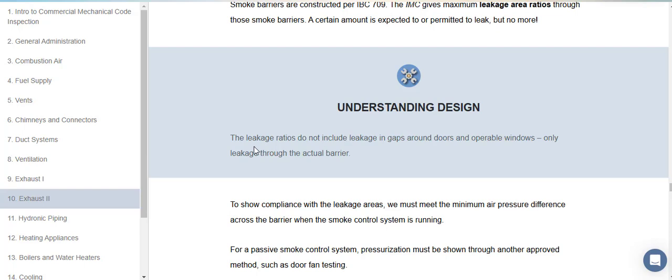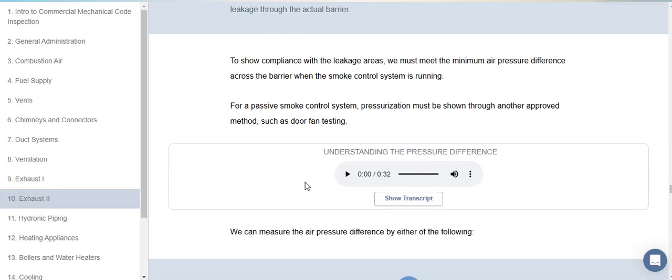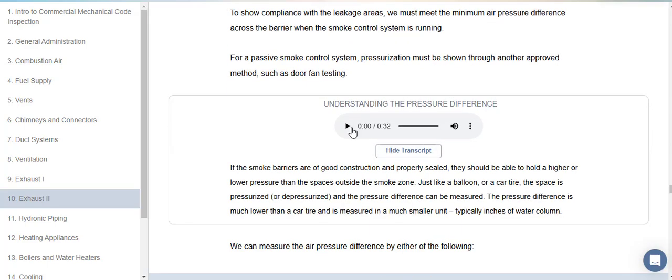Understanding the design: the leakage ratios don't include leakage in gaps around doors and operable windows, only leakage through the actual barrier. To show compliance with the leakage areas, we must meet the minimum air pressure difference across the barrier when the smoke control system is running. For a passive smoke control system, pressurization must be shown through another approved method such as door fan testing.